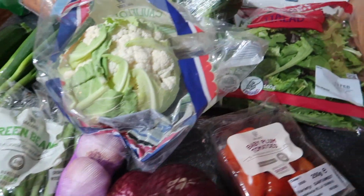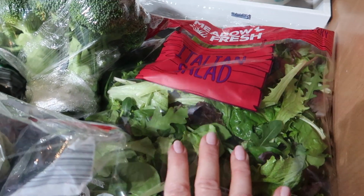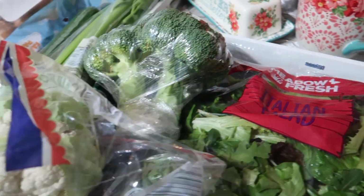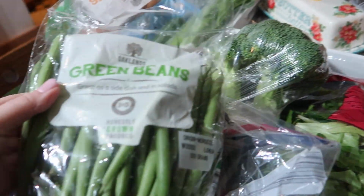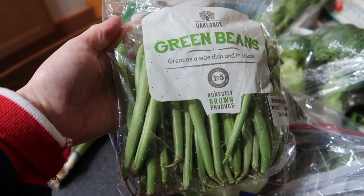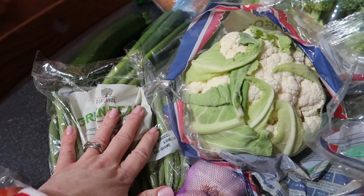So I'm going to run through all my greens. So here's all the veggie stuff. The Italian salad, even my fussy one will eat this, is £1.19. The green beans, every week in Lidl they have special offers. These green beans were only 59p. I'm doing a curry on Wednesday, so I love to add green beans to a curry.